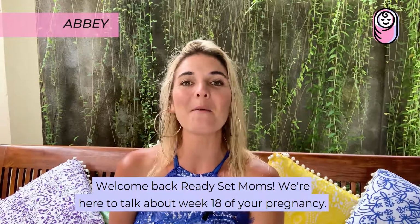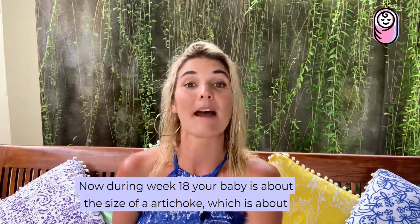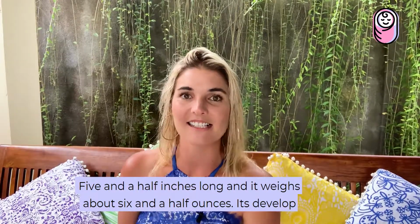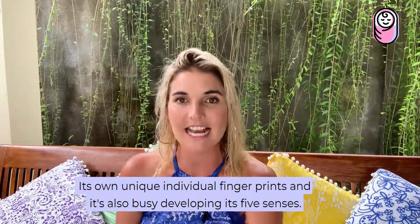We're here to talk about week 18 of your pregnancy. Now, during week 18, your baby is about the size of an artichoke, which is about 5.5 inches long, and it weighs about 6.5 ounces. It's developed its own unique little individual fingerprints, and it's also busy developing its 5 senses.